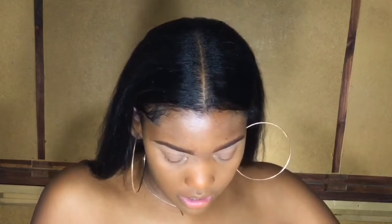Okay, so if you still see it peeking through a little bit, I like to just get my finger and get the foundation and pat it in like that. Okay, so after that, I like to lightly powder my face. Okay, once I do that, I'm gonna get this little concealer brush and go to the top of my eyebrows with the leftover foundation.